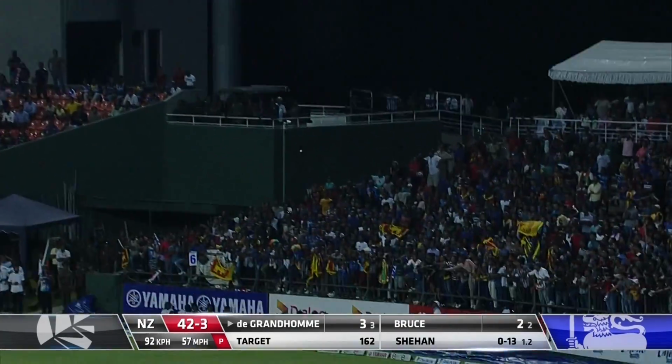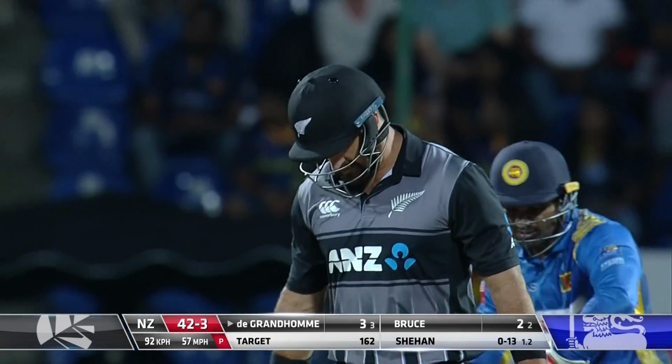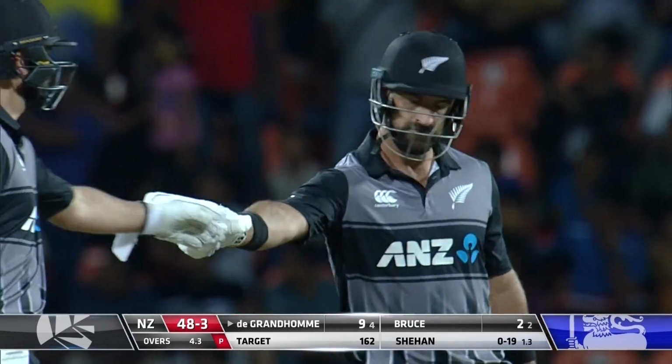That might have gone out of the park, that one. Just a moment, Ramesh. That is a short ball pulled away by de Grandhomme.